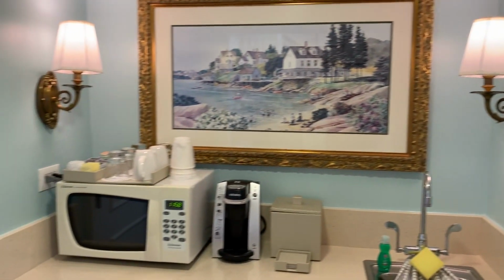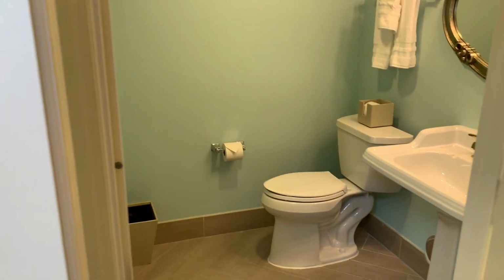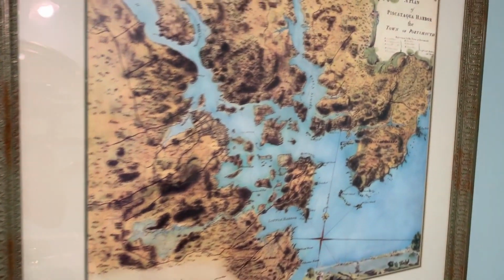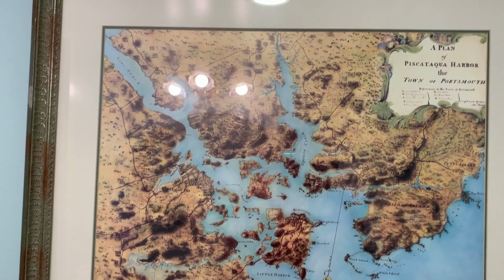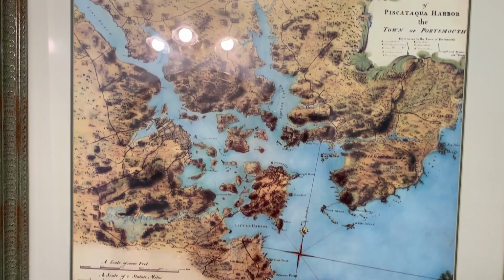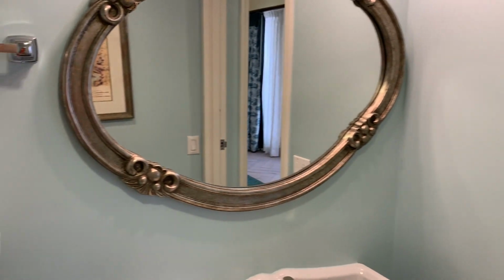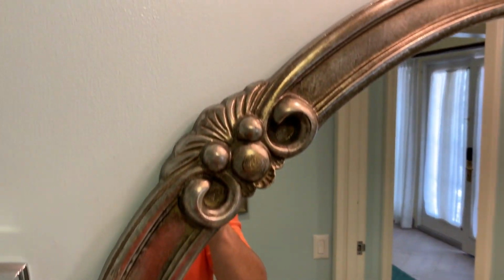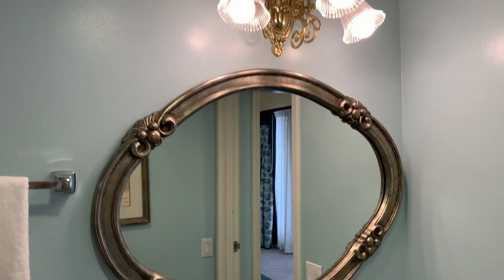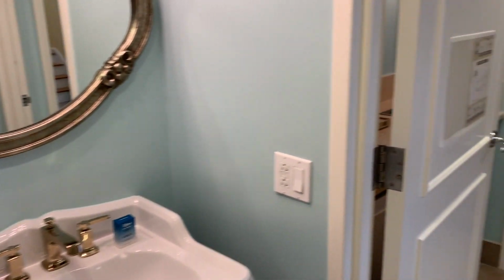Now this room does have 2 bathrooms. It only has 1 shower, but it does have 2 bathrooms. So downstairs here, we do have a bathroom with a really cool old map. So that's really cool. Really old historical map of Rhode Island there. So that's neat. And then in the mirror, we just got to point out, they did work in the little hidden Mickeys in the mirror. So love those, love seeing those. The theming throughout the Boardwalk, as well as here in this room, they've managed to work in quite a few hidden Mickeys.